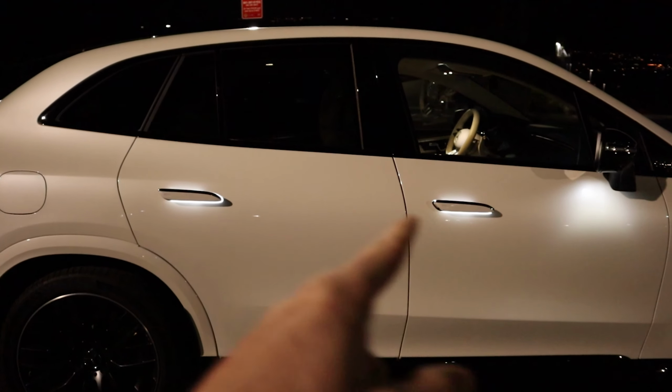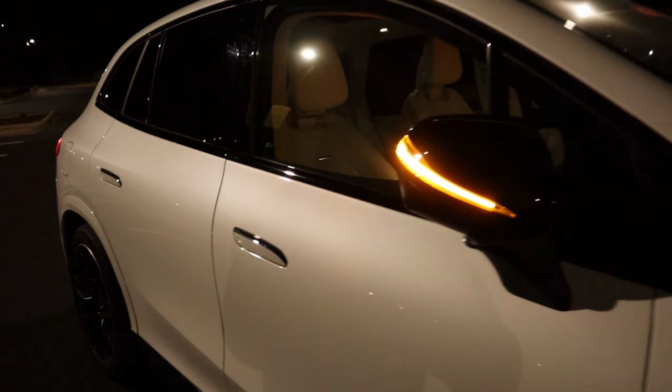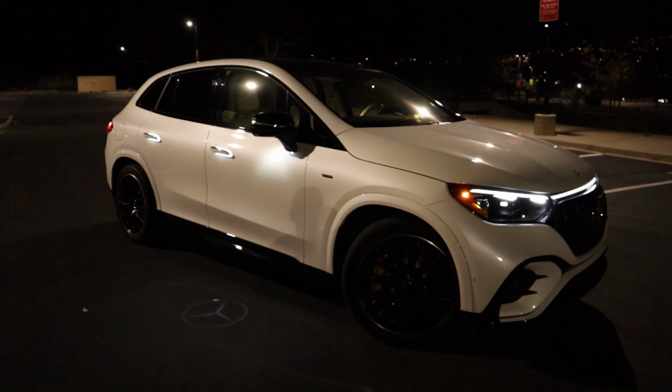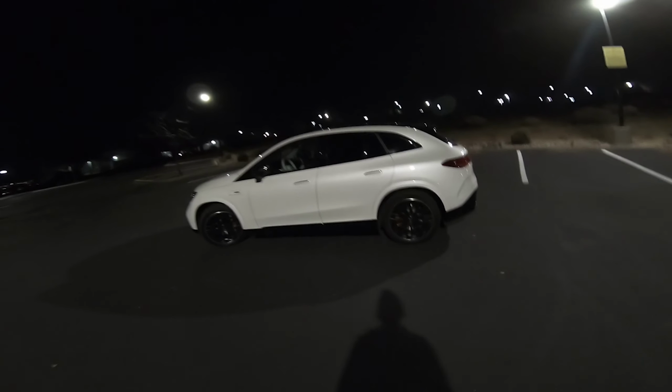And that is evidenced by even the door handles that recess back into the vehicle when you lock it, and the sounds that this thing makes when you lock and unlock it. It sounds like something from the future, very menacing. But that finishes off the exterior. Now let's jump inside and let's get on the road.